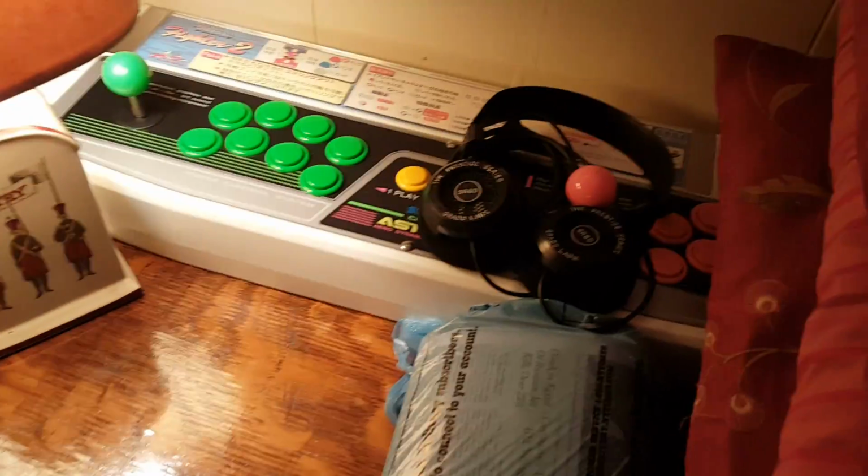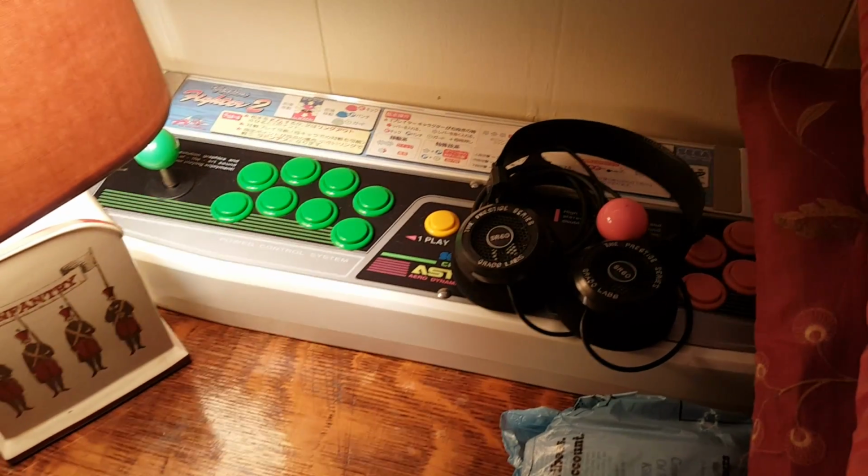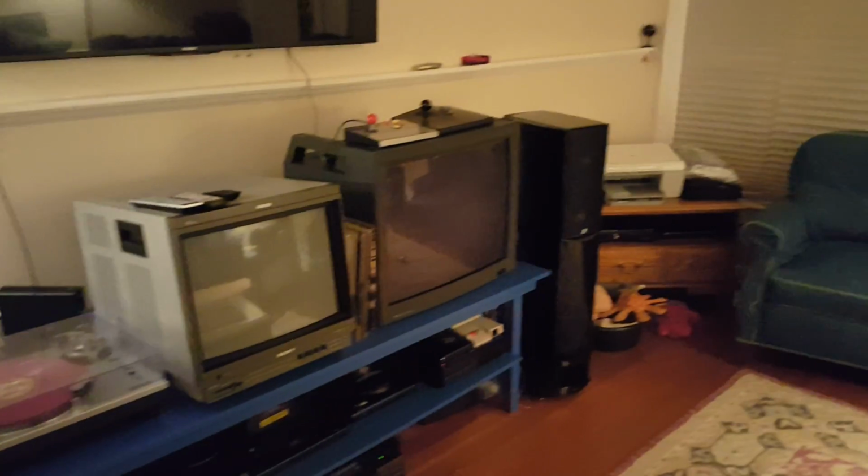And I have a fireplace that I never use. And over here, I've got an old newspaper I didn't read, an awesome Sega Saturn arcade stick, and in here I got drawers full of controllers. And down here, DVDs, movies, a lot of modern stuff, and it's just kind of jammed in there.